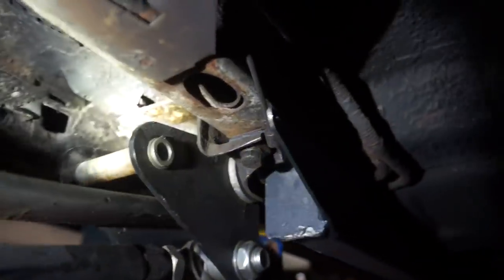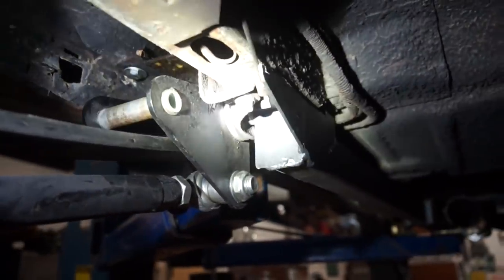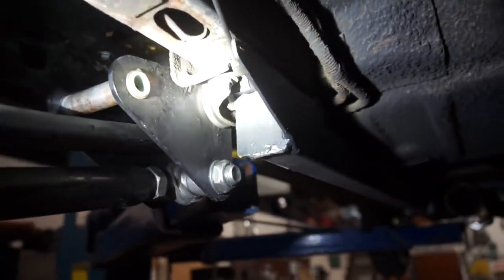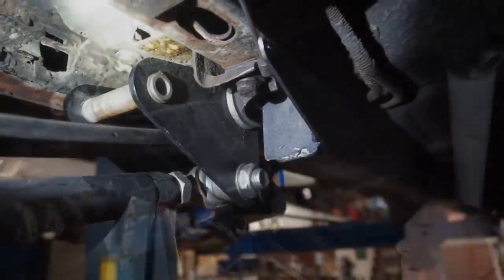So this spring perch is moving around. You can actually see witness marks where the bolts have been moving, or where the perch has been moving in relation to the bolts. So we're going to pull both of these perches out, replace the J-clips, and install some grade 8 hardware. This one's actually crooked too, so it must be cross-threaded. Or it's about to break. I don't know. We'll get it out of there. We'll check it out.